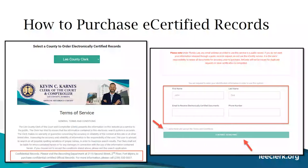These documents do not have an expiration date once you purchase them, and they do come equipped with a QR code that can be used to validate the authenticity of the document online. So if you're interested in purchasing an electronically certified record, you'd access our Lee County official and county record search platform just as you would to perform a search.